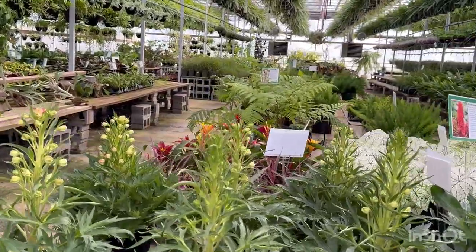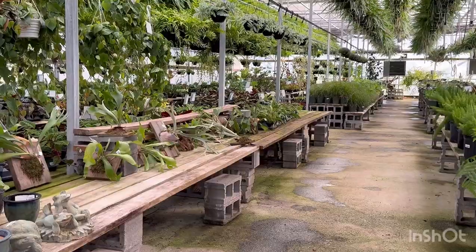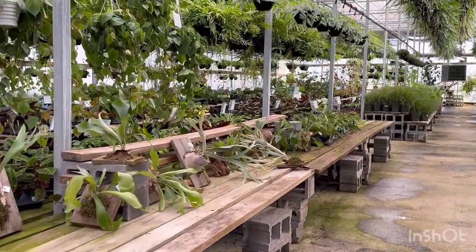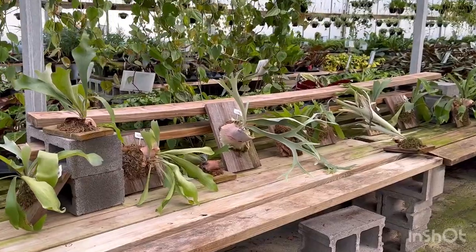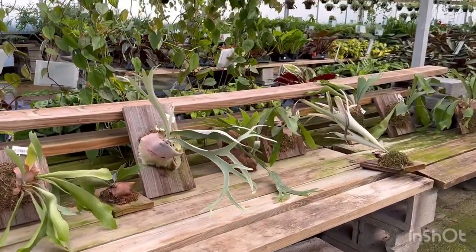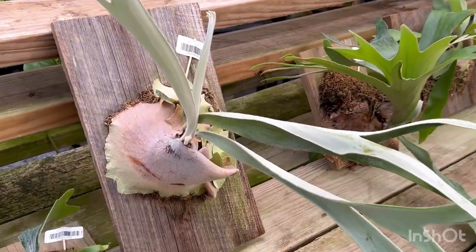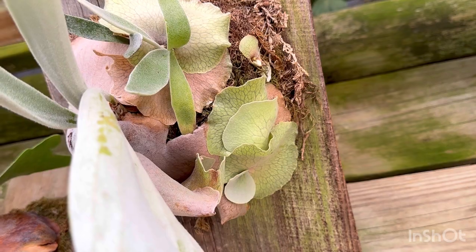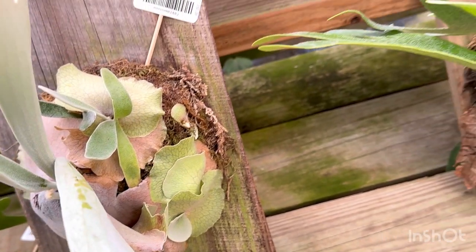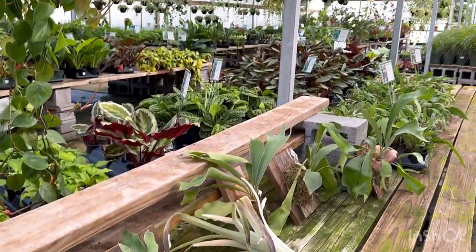Some bromeliads there, some tree ferns. We've got our staghorn ferns. Kimberly mounts these for us, and it's so fun because we have so much variation. You get to watch them growing in, and you get to see all that new growth coming on. These new leaves are just stunning. So all kinds of shapes and sizes on those.